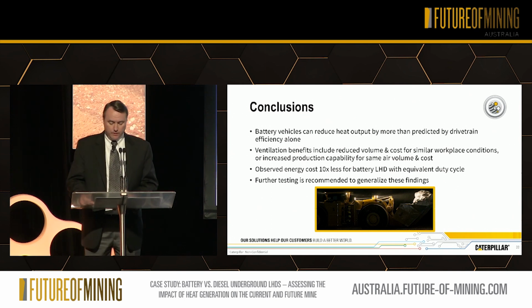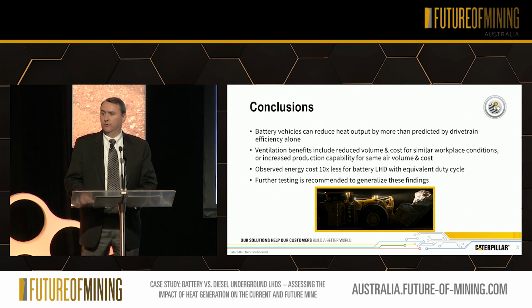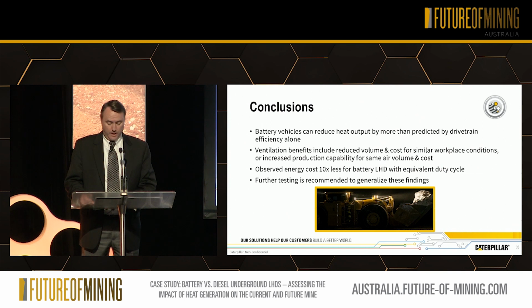So in conclusion, the ratio of the diesel to the battery electric LHD heat loads is significantly greater than the expected 3-fold increase based on the efficiency of an electric motor calculation. We witnessed the 7.5 times variance. And this amounts to millions of dollars, both from an operational standpoint and CapEx for a greenfield site.